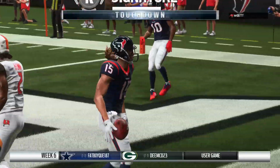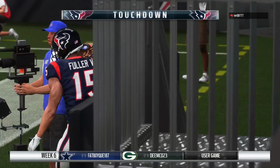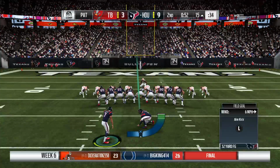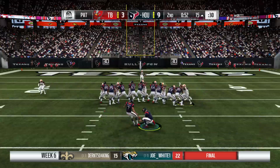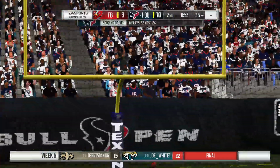Got a man open. It's Fuller for the Texans touchdown. Will Fuller with touchdown number 7 on the year. And the Texans are in for 6. Extra point by Fairbairn, up and good. 3.